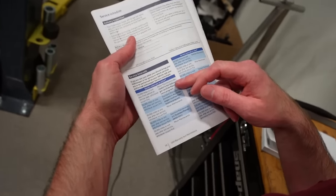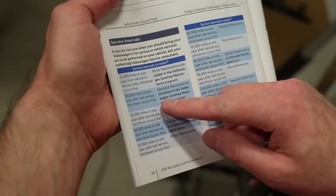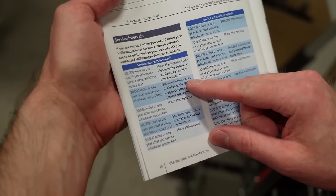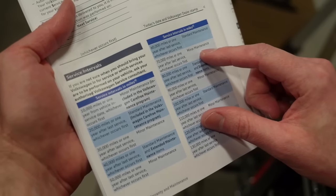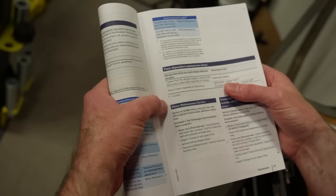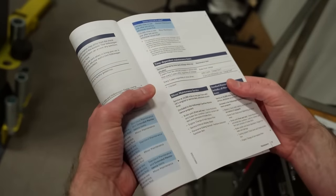So they have this 10,000 miles minor maintenance, 20,000 miles standard maintenance, 40,000 standard and extended maintenance. What are minor, standard, and extended maintenances? Well, let's look at this. We need a secret decoder ring to figure out what that means.